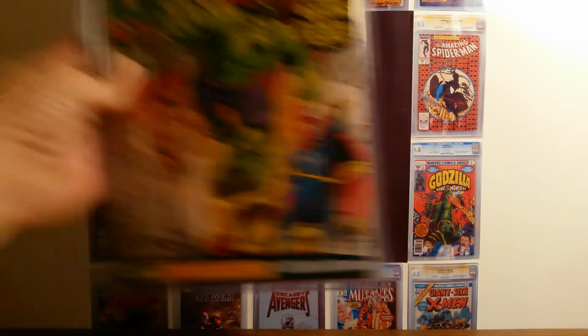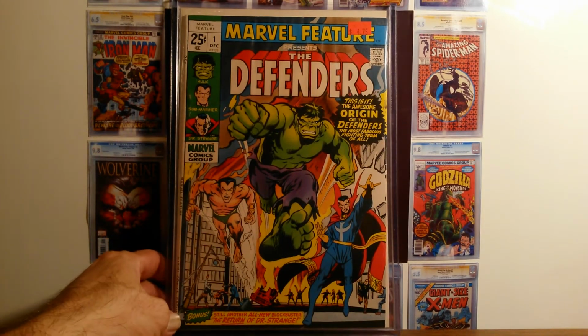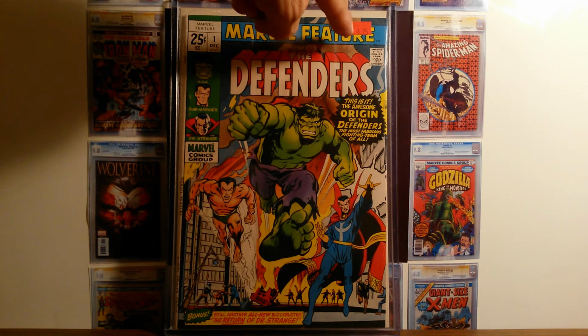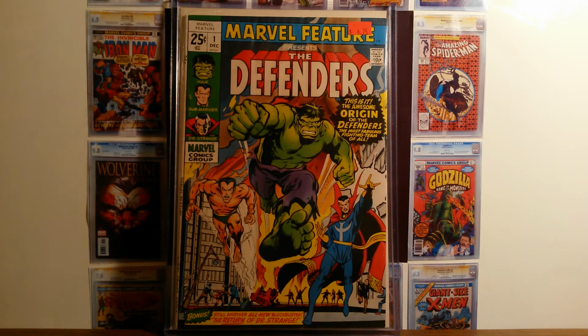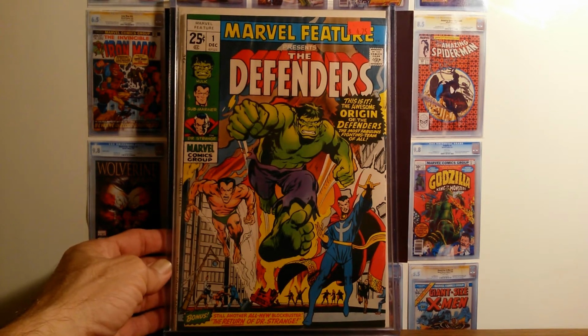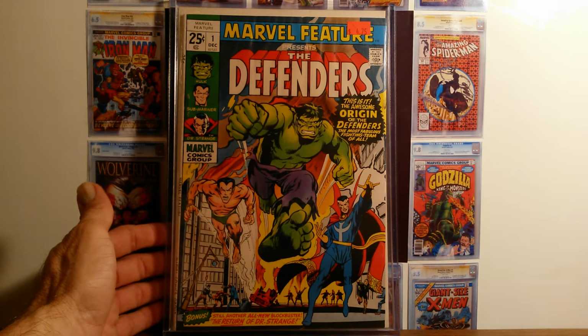Alright, next one here. Marvel Feature number 1. Introduction of the Defenders. It's got a $4.75 price tag there, but that's not what I paid for this. I can't even remember what I paid for this. I think maybe $20 or something a long time ago. But this one's in really good shape too. It's probably a solid 6.5. Yeah, 6.5 I'd say.